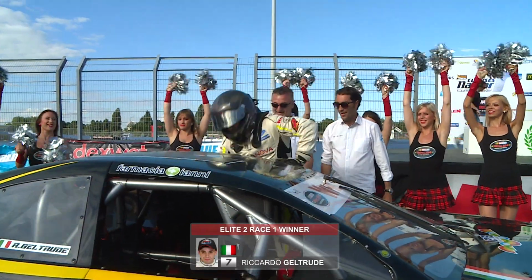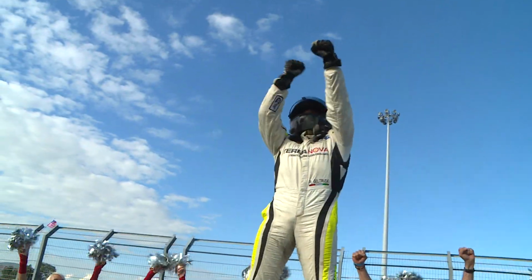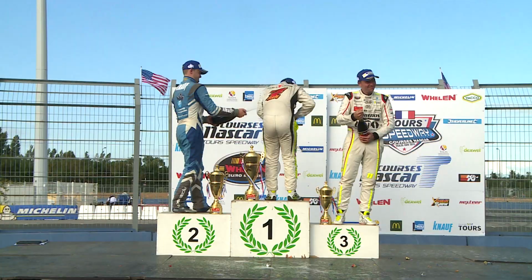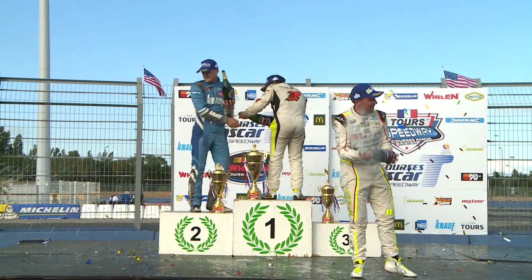Geltrude is incredible. He scored a great win against the local hero. Third in this race, Longin keeps Tino Arroyo at bay in the general standings.